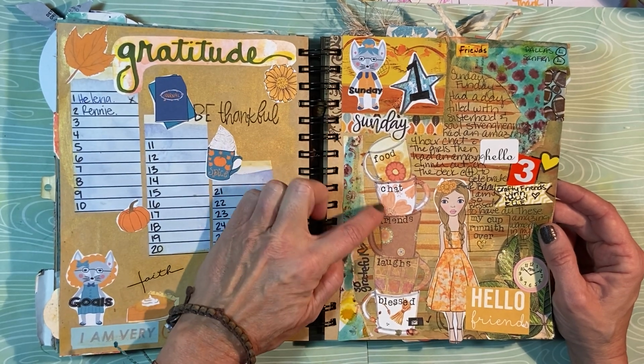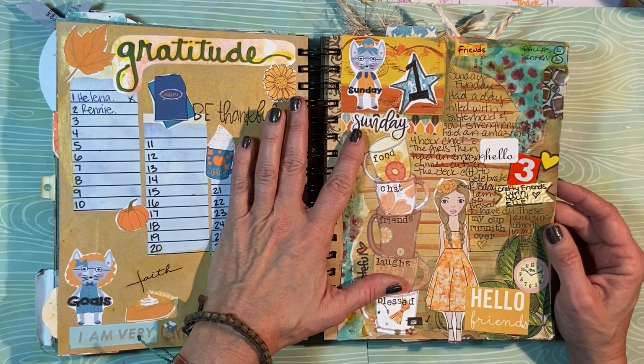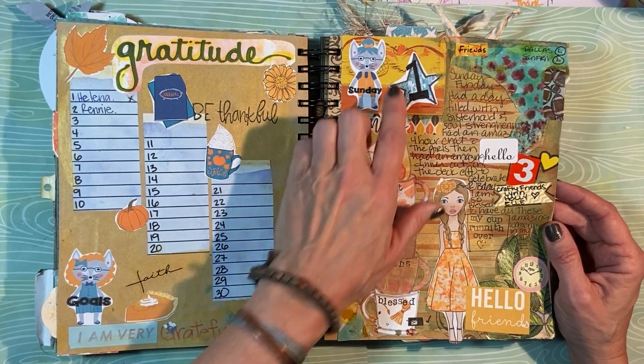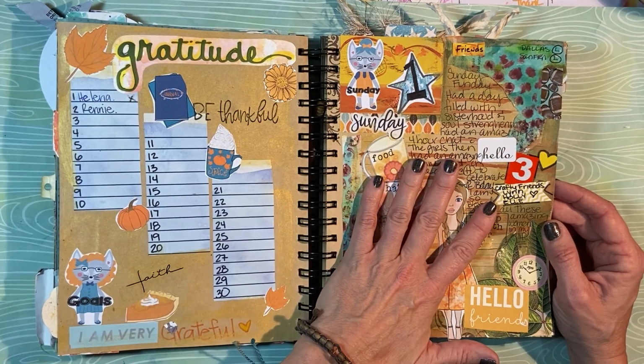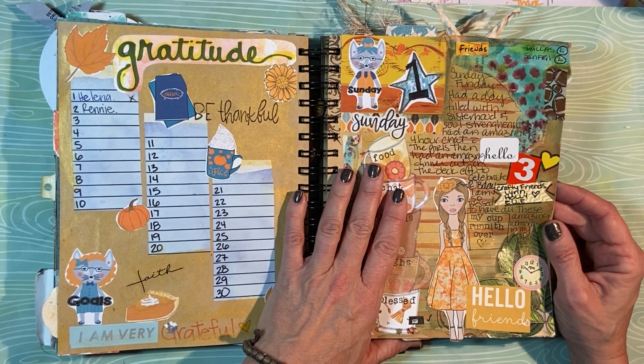And then I stamped things I'm grateful for this day. This was a really, really fun day. I had a great day. I just put it's a fun day filled with sisterhood and soul strengthening, and I so needed it today.